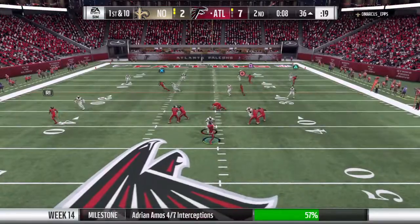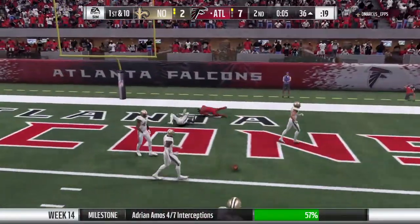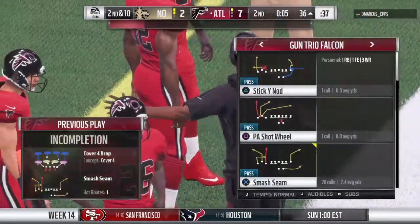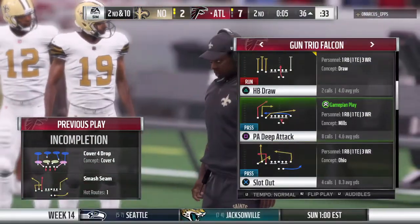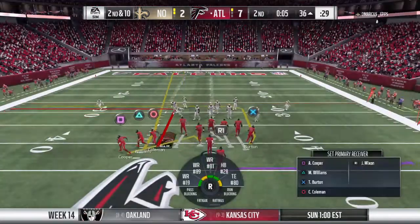Moore on 1st and 10. He's going to launch this thing way downfield. And that is incomplete, stopping the clock with 5 seconds to go. Intended that time for Cooper, and that'll bring up 2nd down. They decided to take a shot right down the middle of the field, and really, they didn't give it as much time to develop, did they?